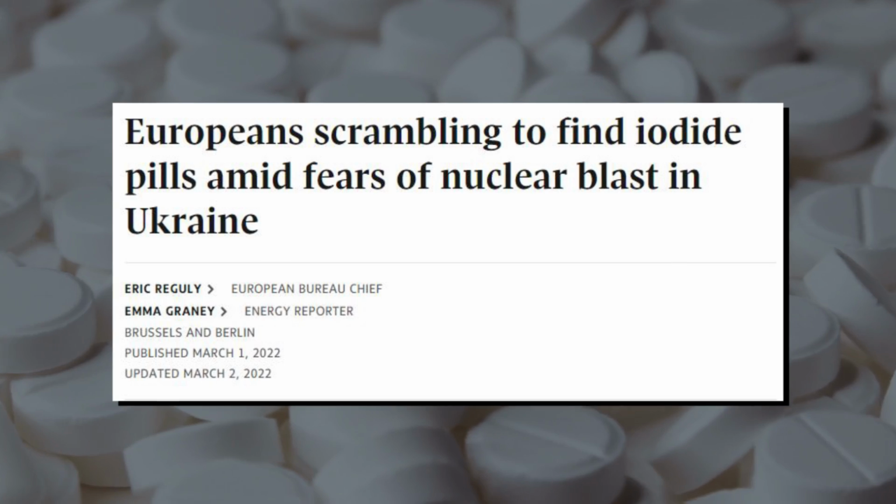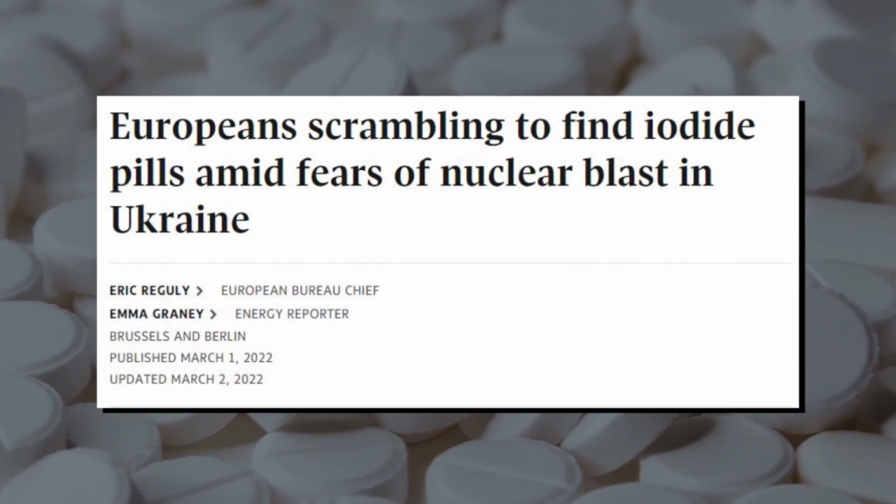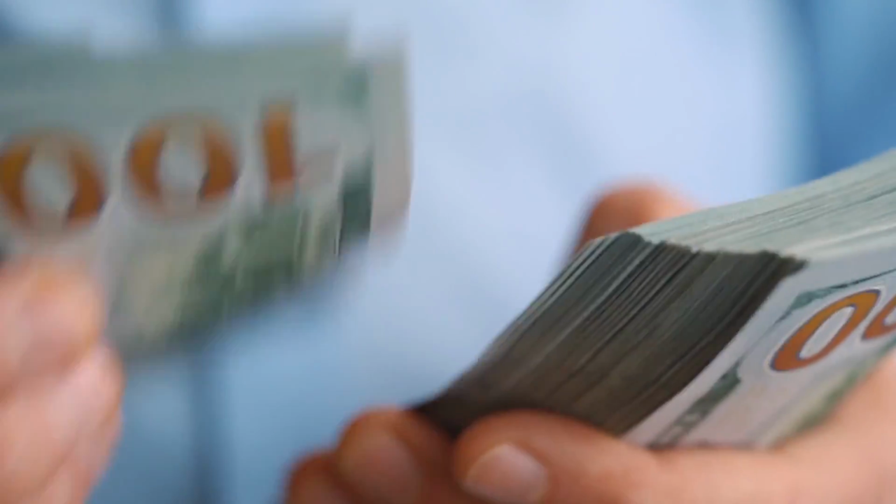The current crisis, however, has led to a run on all forms of potassium iodide in both Europe and across the pond. Our own store ran out of potassium iodide within 2 days, and it seems there are few, if any, other sources selling it commercially. If they exist, they're selling it at outrageous prices. So let's say you don't have potassium iodide tablets. What are some other options?